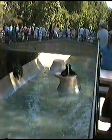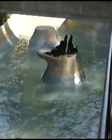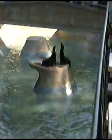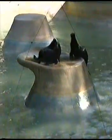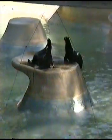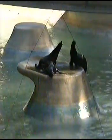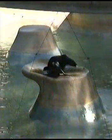The sea lions are playing king of the mountain. These three keep pushing them off, but one of them left. And they do these attacks and try to get back on. We've been watching them now for about 15 minutes. Two different ones have been king of the mountain so far. Got rid of one, and he's going to try to get rid of the other one.